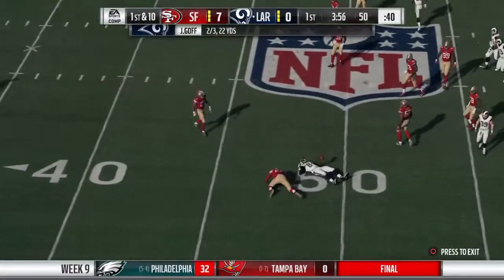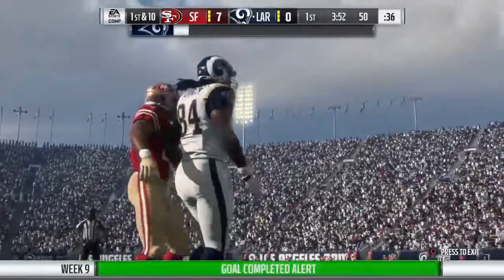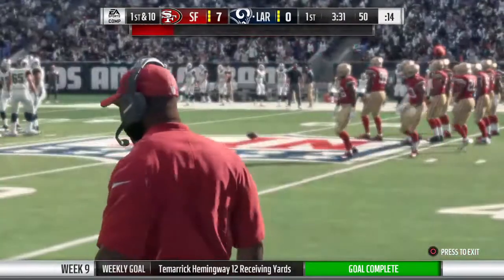He's got his tight end on the corner route. It's complete. And he gets this one to midfield before he's brought down. Give him 12 yards on that one. It earns him a fresh set of downs.